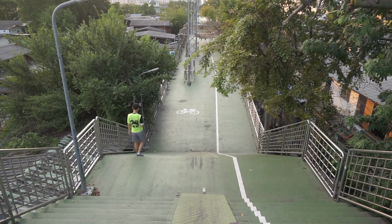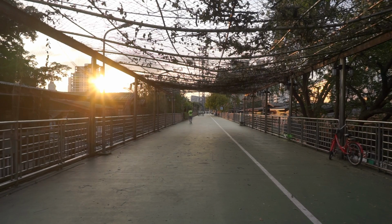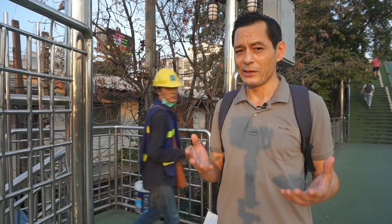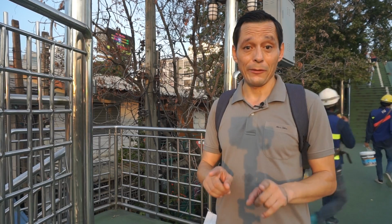So this is the Green Mile. It's a very useful walkway that connects Benjakitti Park to Lumpini Park. Ideal if you want to get between the two parks without having to walk along noisy streets. But today I'm not walking on the Green Mile, I'm going underneath.